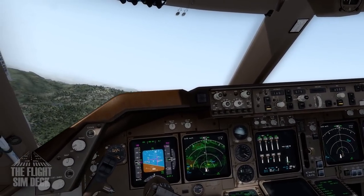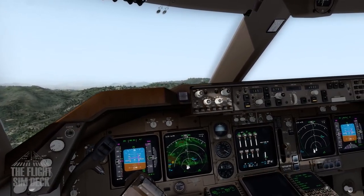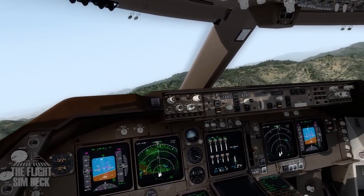All right, made our first pass. That terrain sound comes with FirefighterX. I did not add that in, so you'll hear that sound when you dump your water or retardant.